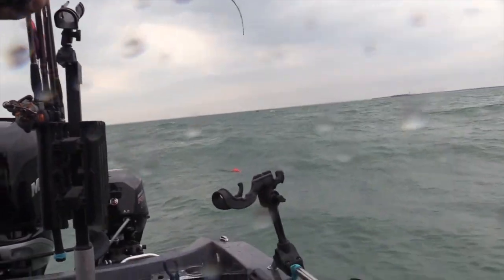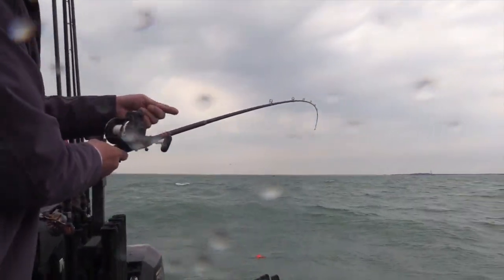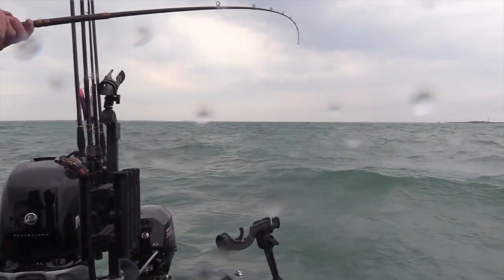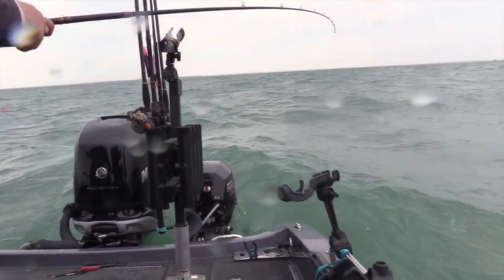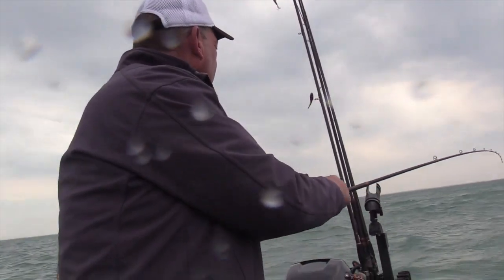I'm getting nervous. So I'm checking my drag here too, so when I get hooked up directly with the fish, I know he's got some slip if he needs it. Location-wise, we're out at the Bass Islands, staying on South Bass, a little bit above Middle Bass, right on the Canadian line.